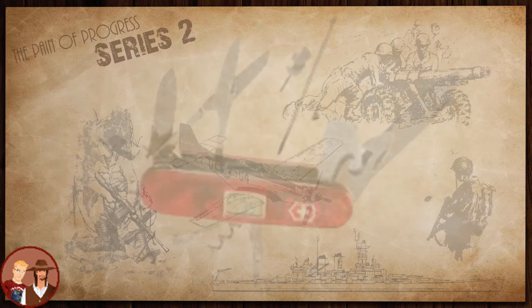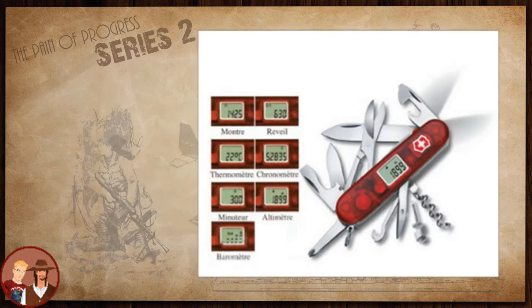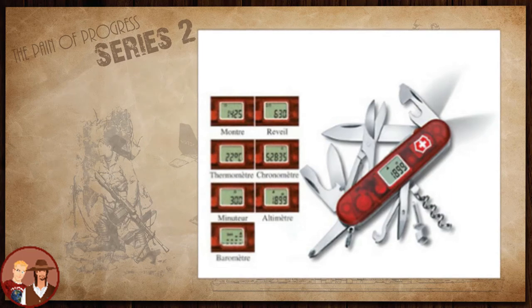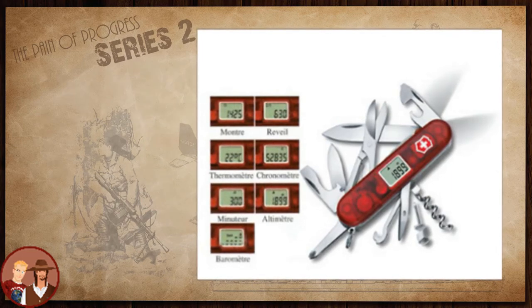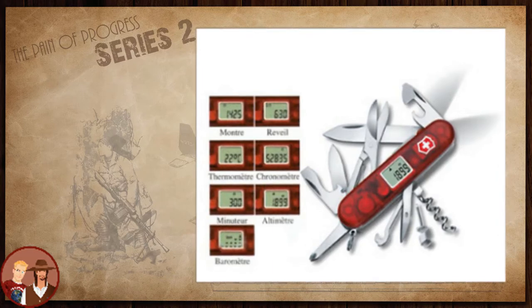And for the motivated hiker and outdoor enthusiast, there is the Traveler Lite, which not only has a selection of tools focused towards hiking and camping, but also comes with a multifunction digital display featuring a clock, alarm, thermometer, altimeter, stopwatch, countdown, and barometer. It even comes supplied with a small LED torch.